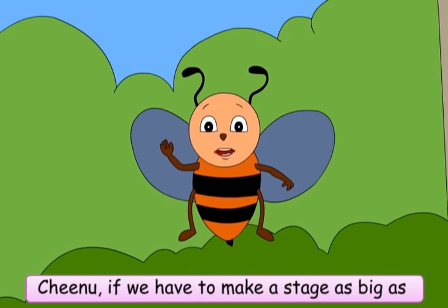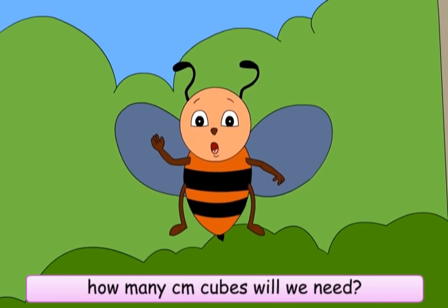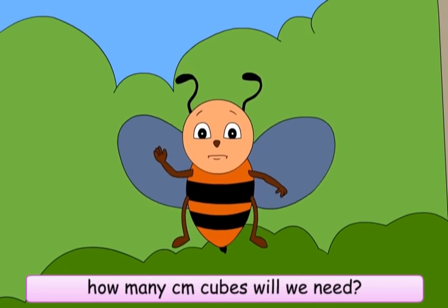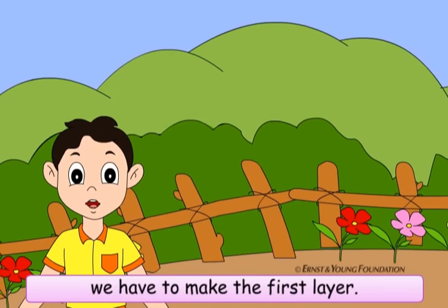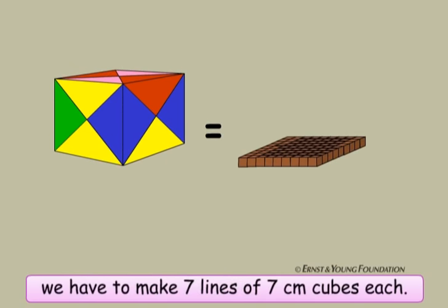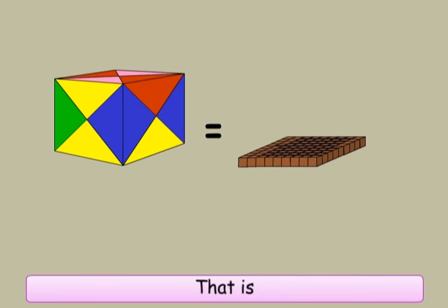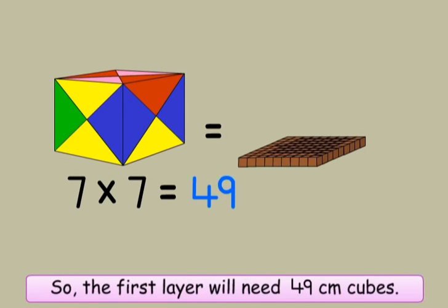Chinu, if we have to make a stage as big as this paper cube, how many centimeter cubes will we need? To make a stage as big as this cube, we have to make the first layer. For that, we have to make 7 lines of 7 centimeter cubes each. That is 7 into 7, which is equal to 49. So the first layer will need 49 centimeter cubes.